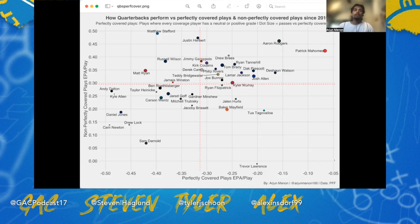So what we decided to do at PFF is look at how many times teams play coverage perfectly. And how we define that is, a perfectly covered play is a play where every single coverage player has either a grade of 0 or a positive grade of 0.25, 0.5, 0.75, 1, etc. So that is what a perfectly covered play is, and that is the baseline on which we created this analysis.